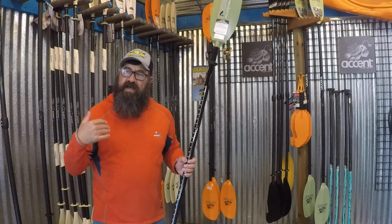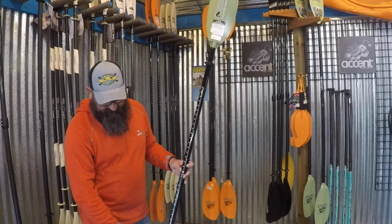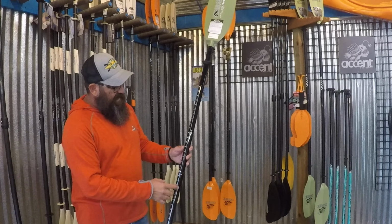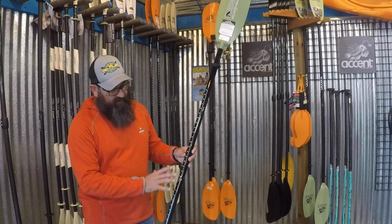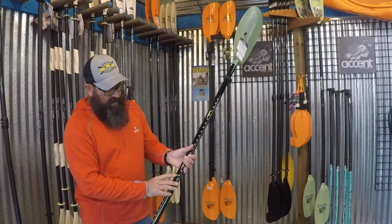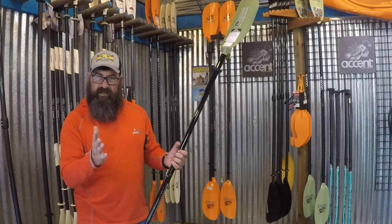Same theory as the Energy. It's a fiberglass shaft. It's a blended nylon blade. You're getting around 31.5 ounces. Same price at $140. This one has a measuring tape on it. Your option for angling your feather is either 0 degrees or 45. So if you want it angled, you're going to lock it into either the top left button or the top right or the bottom right button, and that'll give you that offset.